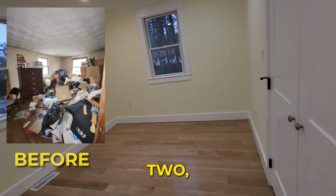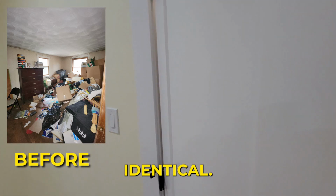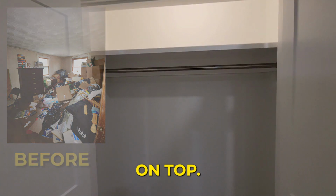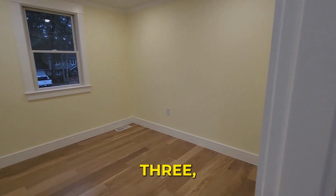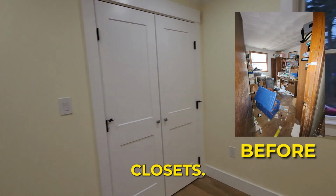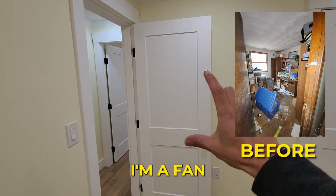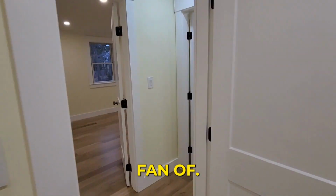Bedroom number 2. All of the closets look virtually identical. So it's basically a single rod with a shelf on top. Okay, and now bedroom number 3. Same idea with the closets. Single rod with a shelf on top. Make sure all the panels, 2-panel doors. I'm a fan of either 2-panel or single panel doors. The 6-panel doors, I'm not a huge fan of.